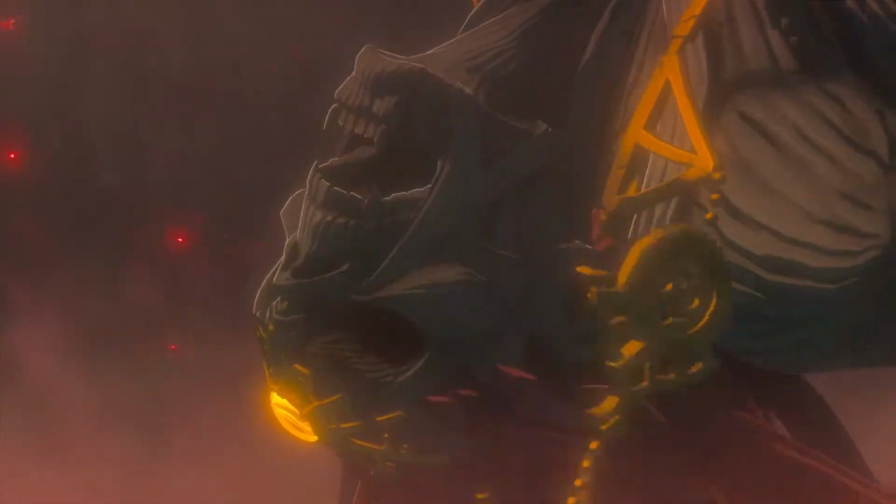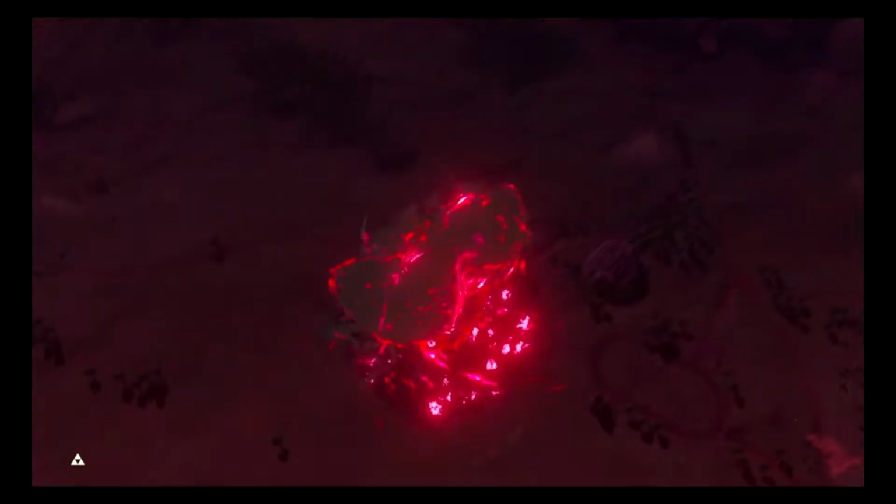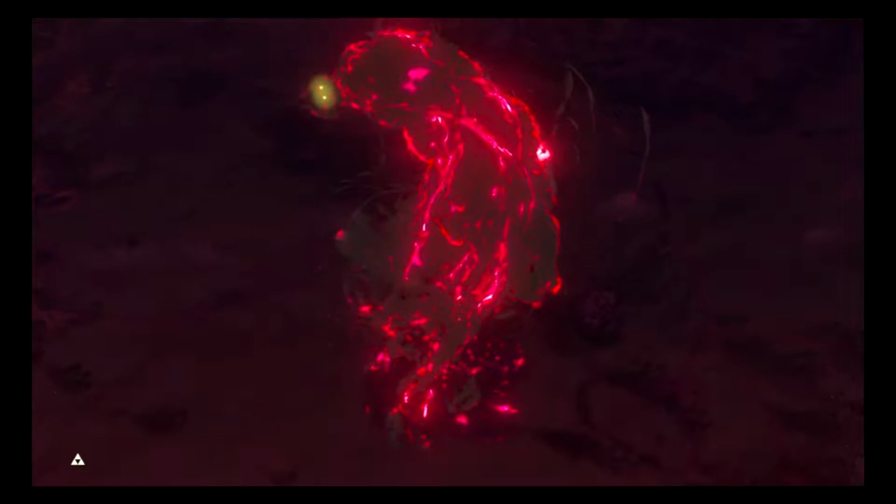The Calamity could be using malice to puppet a past Ganondorf. A humanoid form is weaker than a giant monster made of poisonous fog, but hey, somebody is better than nobody.